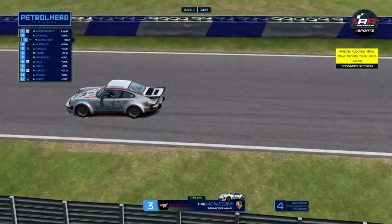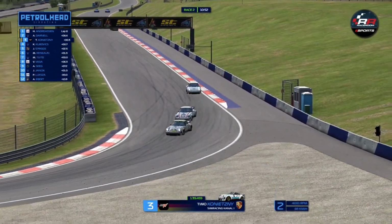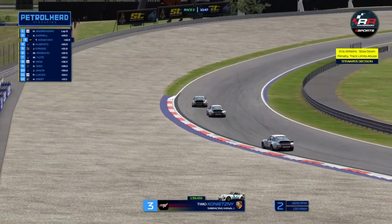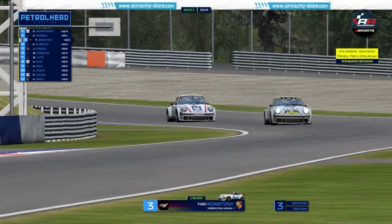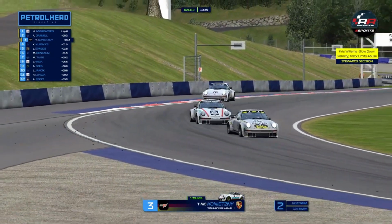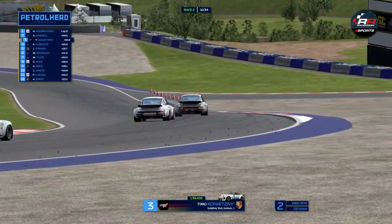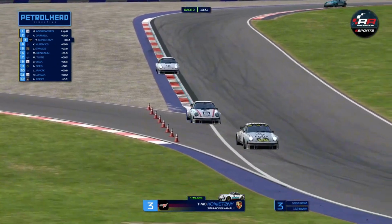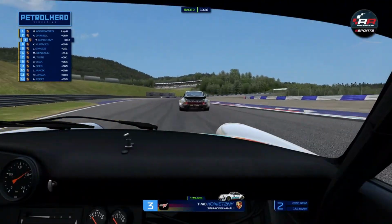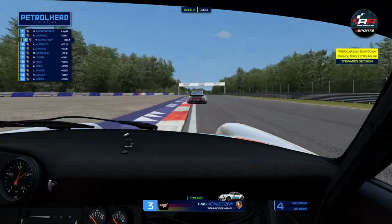Still, we got Timo chasing Andy Darnell. Timo taking a look on the inside there. He just keeps showing Andy Darnell that nose, saying, hey, I'm right here. Don't forget about me. As we're watching the timing, John Spriggs is slowly but surely tracking down Kubovic. A while ago, he was about 4 seconds behind. He's tracked it down to 2.5 seconds.